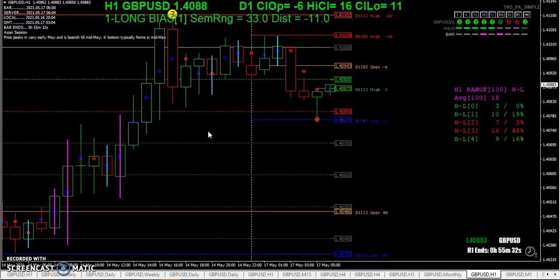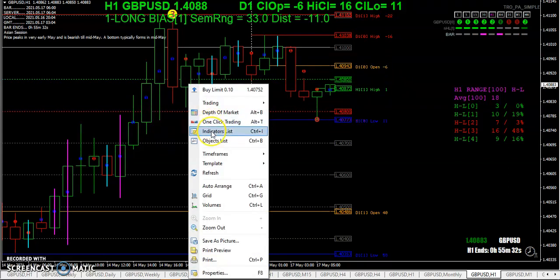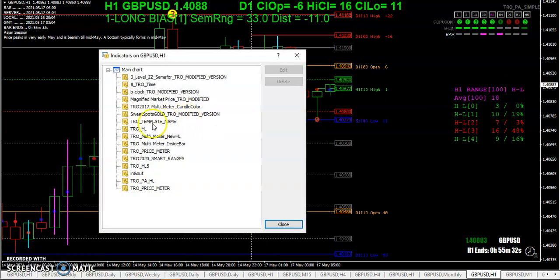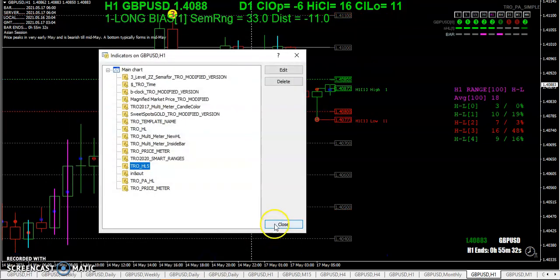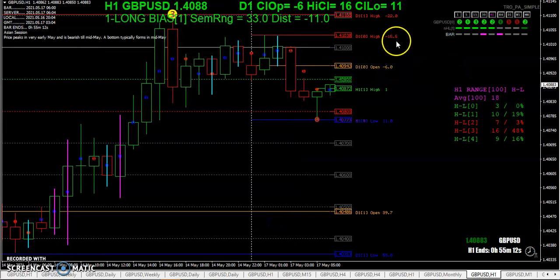And so we can watch and see what happens. It already broke the previous H1 high by 1 pip. I think I might have shown you one thing in the HL5, the latest version, my display decimal. Some of you who like to see that extra detail at the points can see here we've got it in points. I didn't put that in the TRO HL, maybe I should.